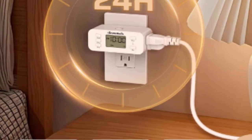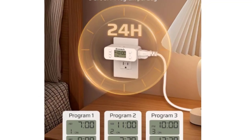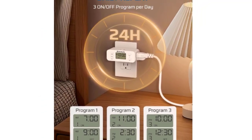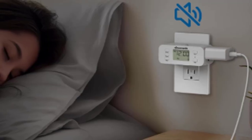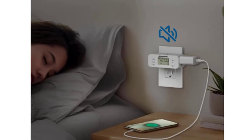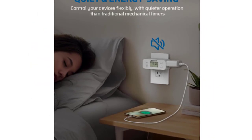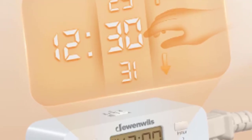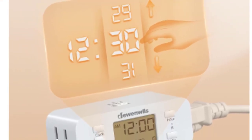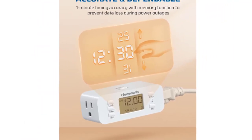Product number 5. Doinwill's 24-hour programmable digital timer outlet. This Doinwill's 2-pack expands on the brand's indoor timer line with 2 grounded outlets per timer, 3 programmed daily repeats, and a large display. It specifies 8 settings per timer and emphasizes repeatability with a daily schedule that auto-repeats to simulate occupancy. The product notes memory up to 6 months, silent operation, and broader tungsten resistive load handling, making it versatile for lighting and heaters.